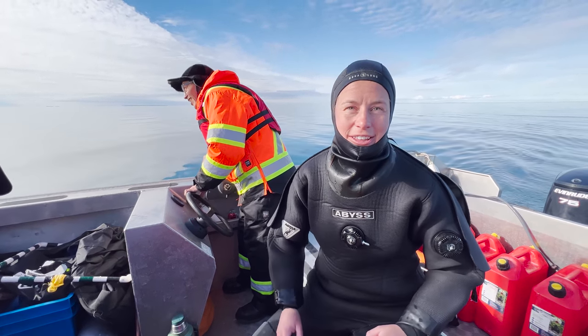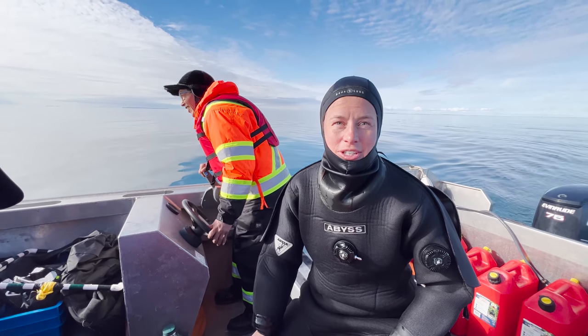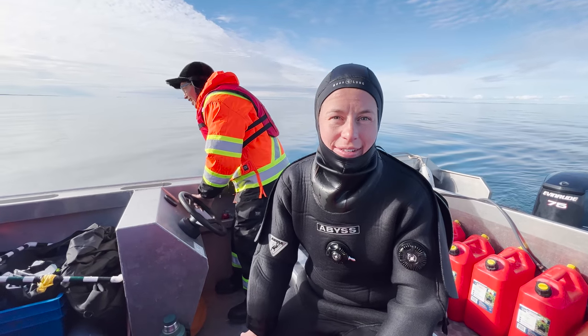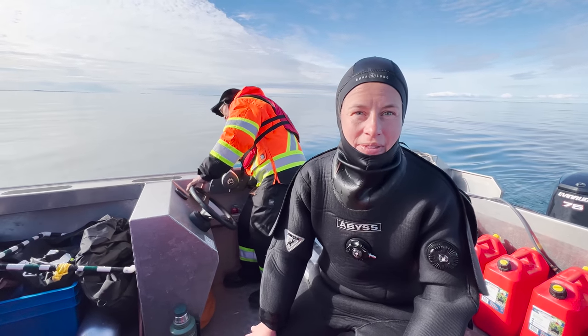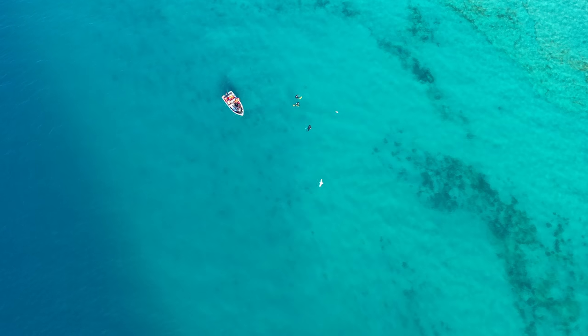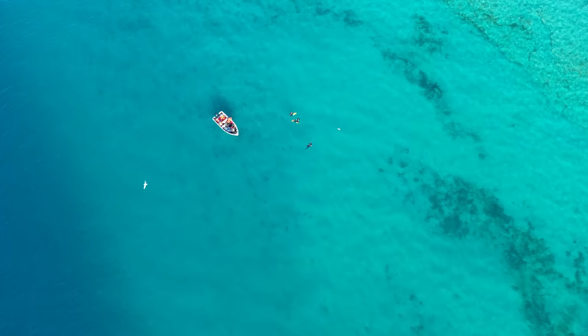Samples to compare the communities across the Arctic. So we've done this in a lot of different sites with different levels of sea ice, different temperatures, and we can use that to understand how the seaweed communities and the kelp forests might change in the future.